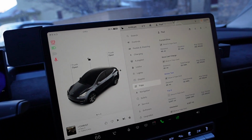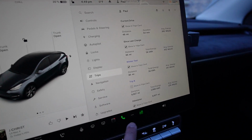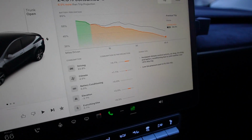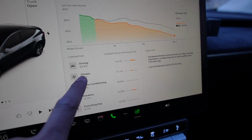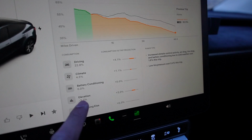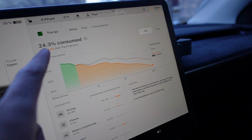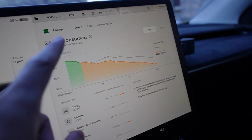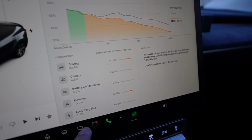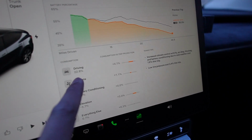That's why it's super inefficient, and we use a lot of energy. Let me show you the graph right here. You can see we used a lot from the climate, 4.5% from the climate, and we gained back a little bit. This is the way back, by the way. From there we used 24.3%, and with elevation change we gained a little bit back, and everything else was 0.7%. And driving is 22.8.